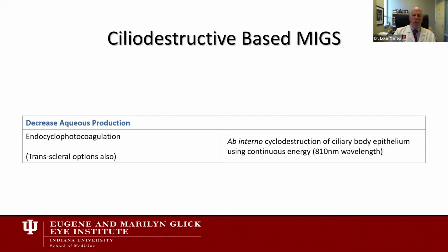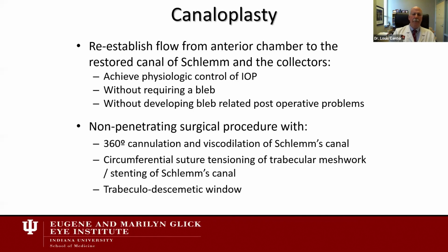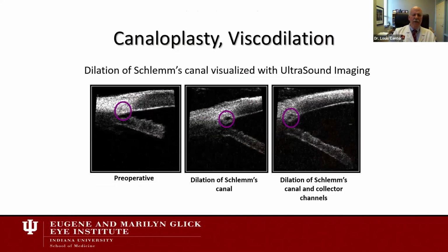And then of course there's a variety of cyclodestructive procedures which can be considered MIGS type procedures, whether it's done by endocyclophotocoagulation or transscleral. I mentioned canaloplasty. Well, it's not a MIGS procedure. It's an older procedure that I really liked and got good results with, but we're doing it less with the newer procedures. But what it did highlight was how you can alter the anatomy.